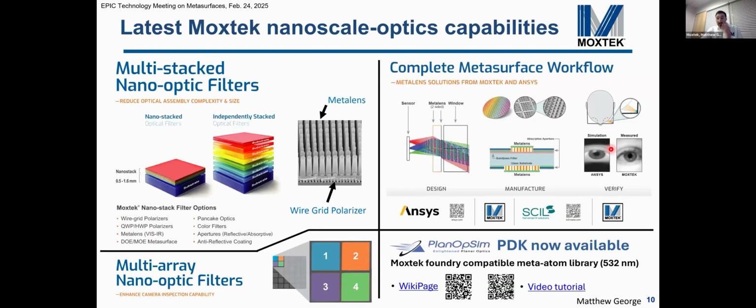So I'd like to briefly discuss some new and hopefully exciting Moxtek capabilities, including nano stacking of optical filter components at the nano or micro scale. So traditionally, when multiple optical filters are bonded together, they can become quite thick, especially when multiple substrates are involved. Utilizing our overcoat technology, we can stack various filters on a single substrate at the nano scale, including wire grid polarizers, wave plates, meta optics, color filters, and so forth.